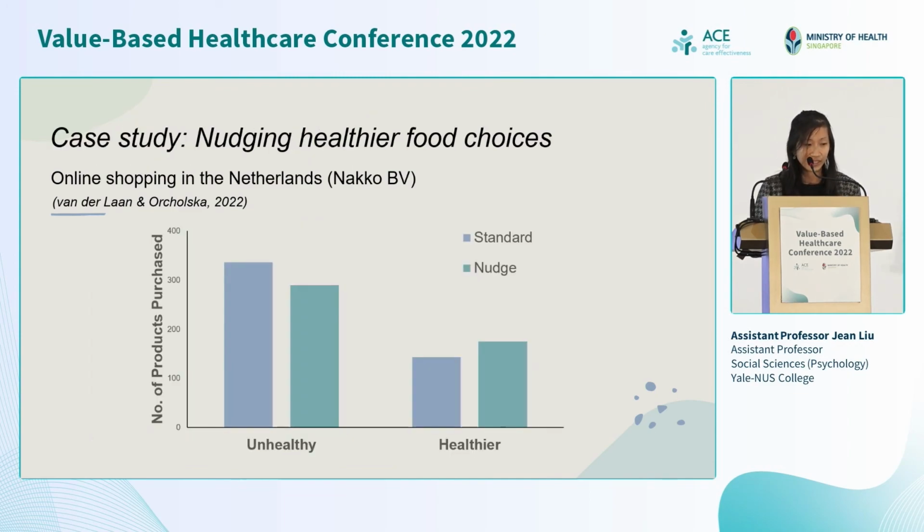And this, the study found, was effective. Not very big effects, but still effective in reducing the amount of unhealthy choices and increasing the amount of healthy purchases.